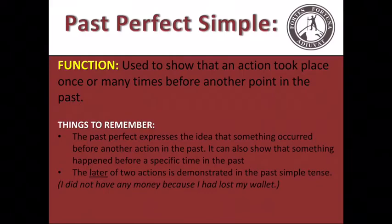Past perfect simple. We use this tense to show that an action took place once or many times before another point in the past. The past perfect expresses the idea that something occurred before another action in the past. It can also show that something happened before a specific time in the past. You may remember that we did check this in our diagnostic weeks.